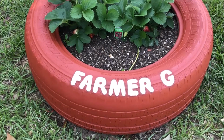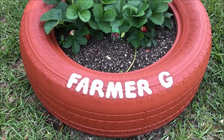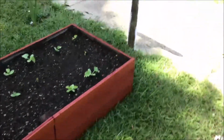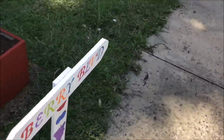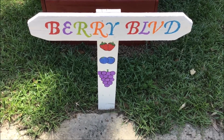Growing Quinault strawberries at Farmer G's planter, right here on Berry Boulevard at the Green Thumb Gardening channel, Grow Zone 8B in Tifton, Georgia.